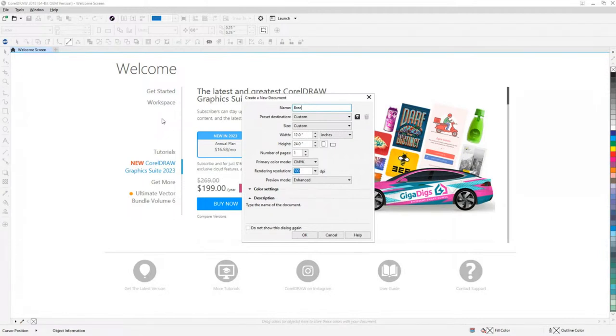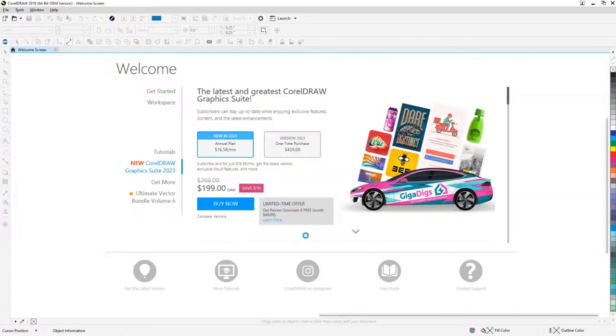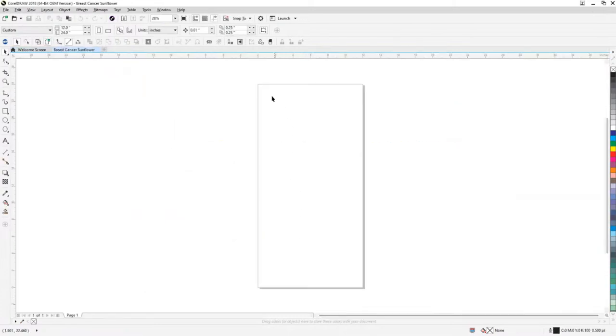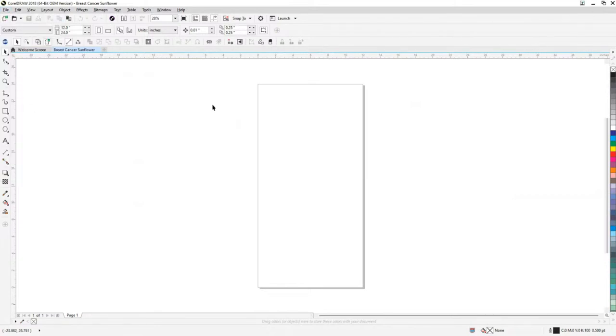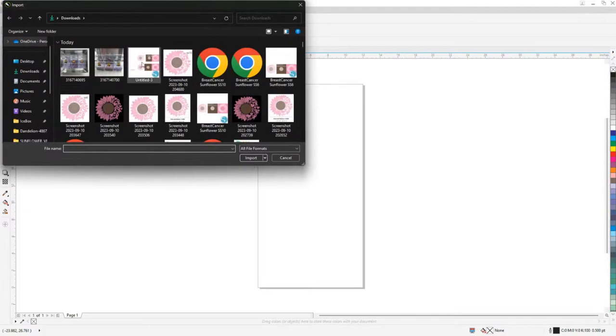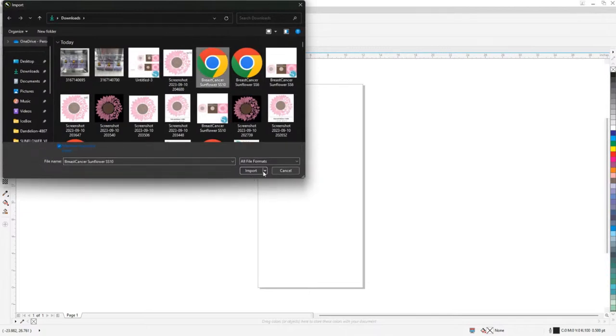This is breast cancer sunflower. Okay, I didn't have to do that, I'm just doing it. All right, so 24 by 12 is what I'm going to go with for right now, but I doubt I'm going to need that whole mat size. So this is a 12 by 24 mat. So let us import. I'm going to import into Corel my breast cancer sunflower SS10.